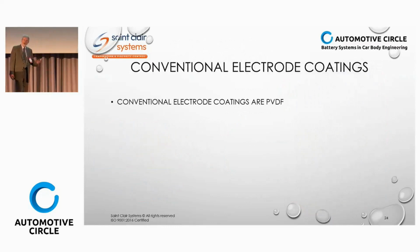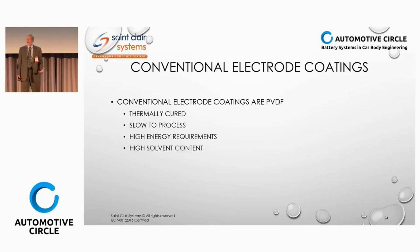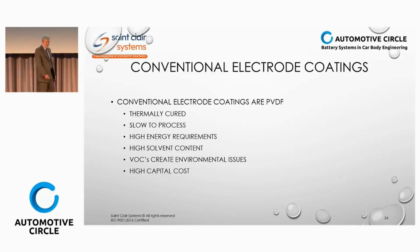Now, traditionally, electrode coatings are solvent-borne PVDFs, and they do a good job, but they come with baggage. They're thermally cured, and that means that you've got to, again, have large ovens to bake them, so they're slow to process, and they require a lot of energy. And because they're solvent-borne, they emit VOCs, and we have to remediate those and deal with them.